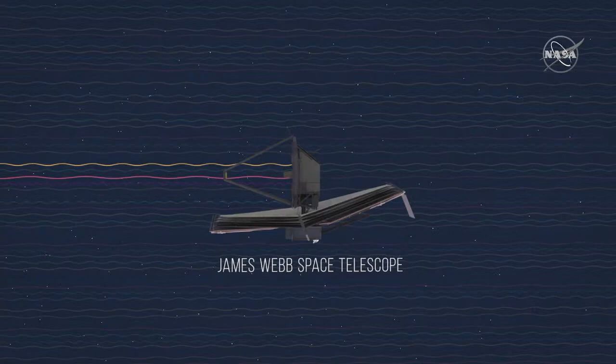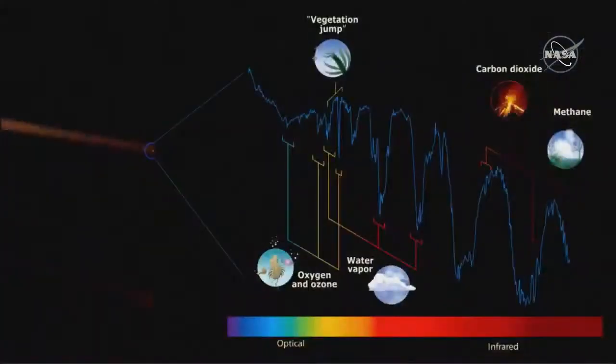And as that light reaches the James Webb Space Telescope, we'll be able to say, all right, there's a planet going around that star in the sky that has an atmosphere very much like the Earth. These are some of the signals that we're looking for. Another reason infrared is so important is that some of the most important signals of this absorption take place in the infrared.